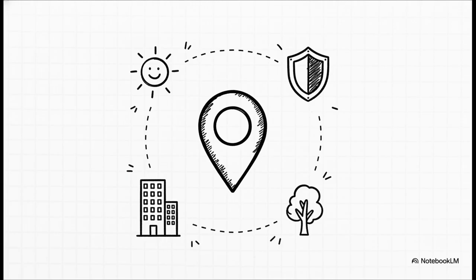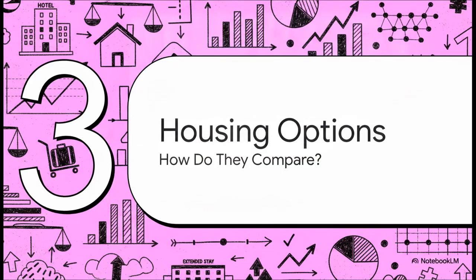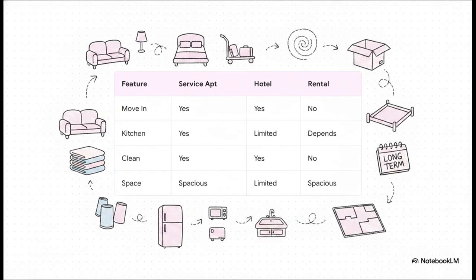But at the exact same time, you are incredibly close to major business hubs, top educational institutions, hospitals, and shopping centers. It really provides the absolute perfect combination of urban convenience mixed with residential tranquility. Let's break this down further by comparing your accommodation options. Now, what's really interesting here is how systematically we can compare the alternatives. Normally, you have to make compromises, right?